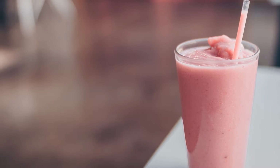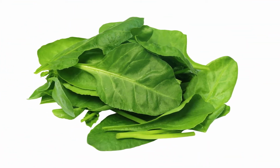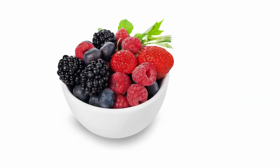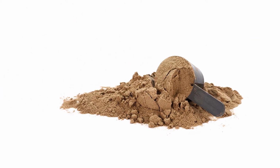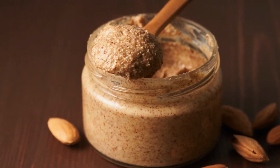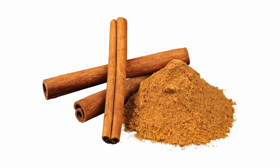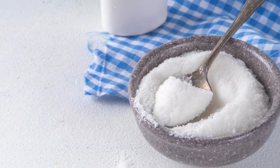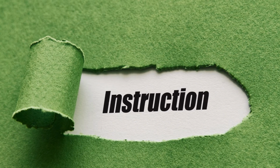Ingredients: serves 1. 1 cup unsweetened almond or coconut milk. Handful of baby spinach or kale. Half cup frozen mixed berries. 1 scoop unflavored protein powder. 1 tablespoon nut butter, almond, cashew, etc. 1 tablespoon chia or flax seeds. Pinch of cinnamon. Keto-friendly sweetener to taste, optional, such as stevia or monk fruit.